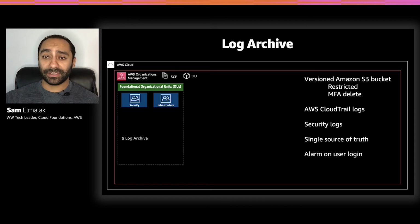Back to that governance and risk and compliance heading that we have. This enables us to have the immutable security log, and it also enables us to have the source of truth. So if I need to audit this environment by a regulator or for internal reasons, it's sitting there and it's available.